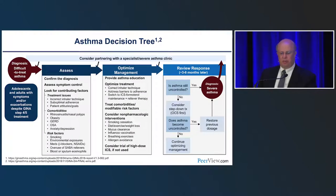Here's another approach to what we've been talking about. This is taken from the GINA Severe Asthma Guide. I'm very fortunate to have been a member of the GINA Science Committee, and we spent an awful lot of time really trying to come up with strategies to help our colleagues differentiate between difficult to treat asthma in the upper left and severe asthma in the upper right. And it's about assessing all of the underlying factors that we talked about.